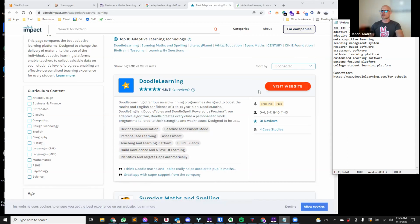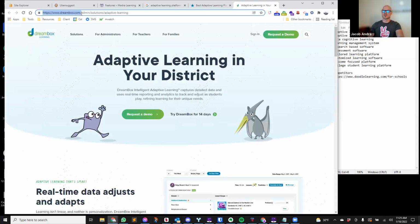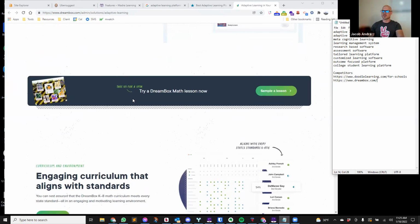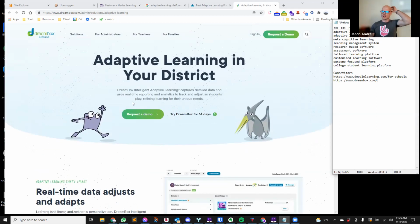So we can look at some of these. You can look at this Dreambox. But the goal is to start building a list of competitors for these terms. And you go through this process with each term. And you can start weeding them out if you think they're not really relevant. But once you find one that you think is a legitimate competitor, in other words, really playing in the same space and competing for the same keywords, you can start making a list of what kind of keywords they are using. So they're using adaptive learning.